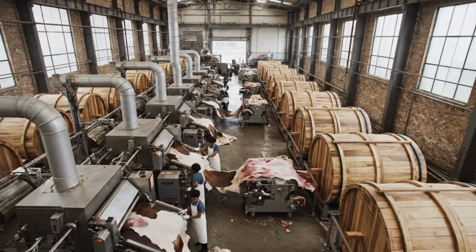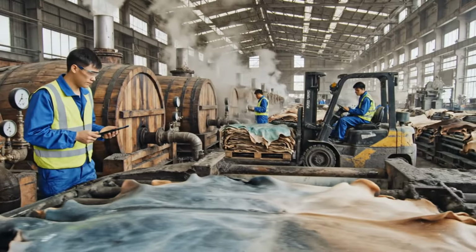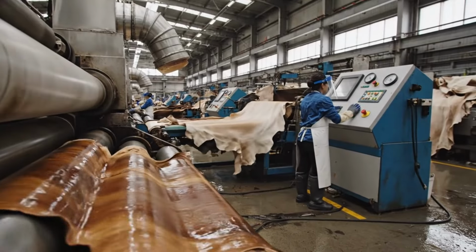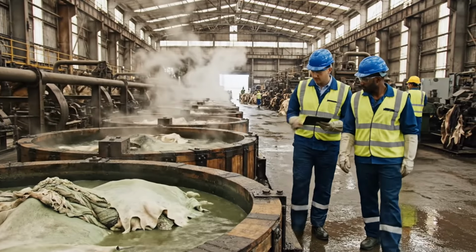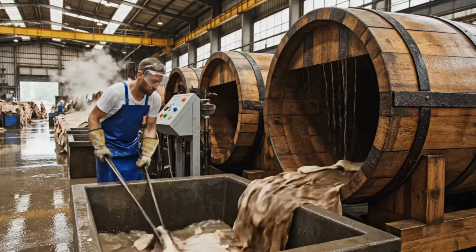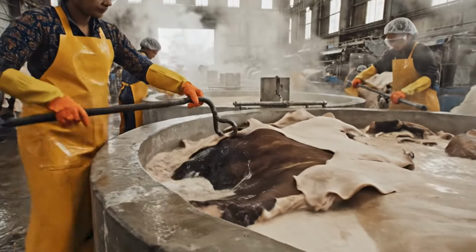This scene depicts step 6 of the leather production process. This scene depicts step 7 of the leather production process. This scene depicts step 5 of the leather production process. This scene depicts step 4 of the leather production process. This scene depicts step 3 of the leather production process. This scene depicts step 2 of the leather production process. This scene depicts step 1 of the leather production process.